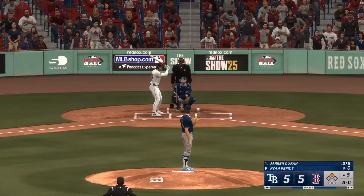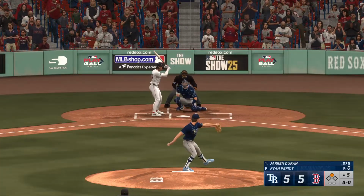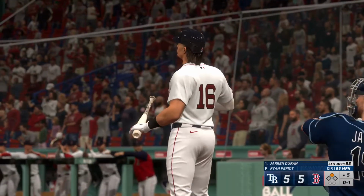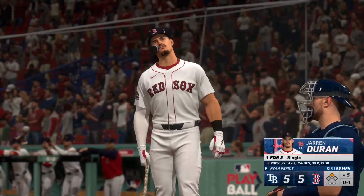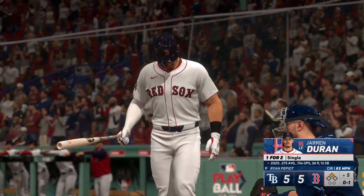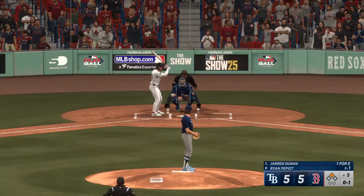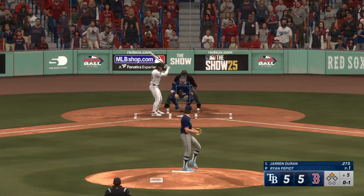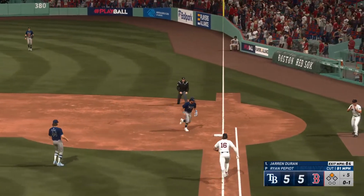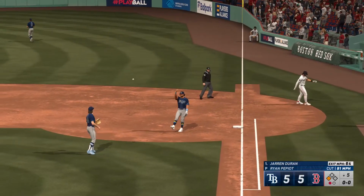So the go-ahead run is in scoring position. Now batting, Jarren Duran. Singled and scored back in the first. He's 1 for 2. Ground ball right side. Down the line, and it's foul. Wong at second with nobody out. Right side. Aranda steps on first for the out. Not a bad outcome in that spot.